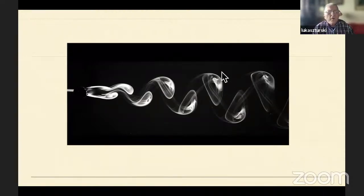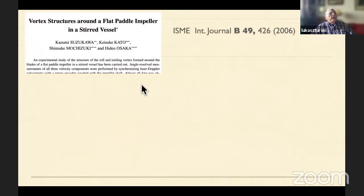I'm sure most of you have seen those vortices during vacations, because if you take a paddle boat and move the paddle in the water, then you leave this kind of street of vortices behind the boat when you push the paddles. That is a hydrodynamic phenomenon, which we can easily describe in mathematics. I'm just showing you one of the papers I happen to have on my desk about the vortex structures around the flat paddle impeller for stirred vessels.